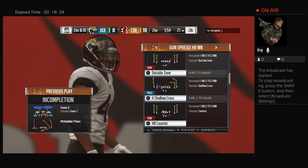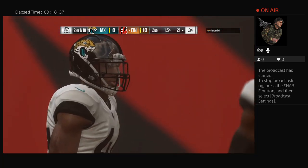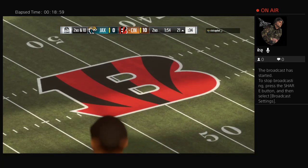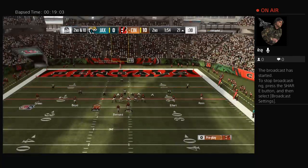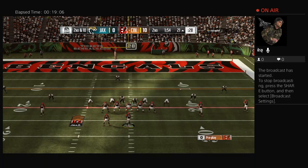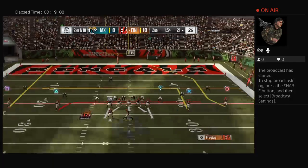Anytime a defense can sit back in a zone like that, it tends to create a lot of congestion in the middle of the field. It makes it very hard to slot one in. Looked like I-4 at rush hour in your hometown of Orlando, Florida. An absolute mess.